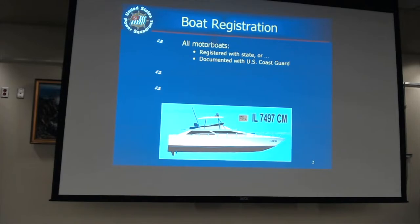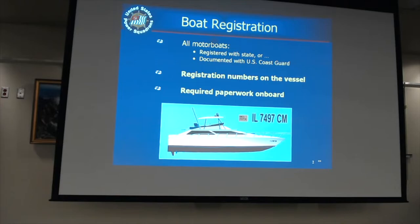Okay, power boats have two choices. You're either registered with your state or you're documented with the Coast Guard. Documentation means that you don't need, in most cases, and it's true in Massachusetts, the state registration. Some states require both. We'll talk about documentation more in a minute. They talk about it there in the book. So you have to have the numbers on the vessel. And just like having the registration on the boat, make sure you've got your documentation and or registration paperwork on the boat. So that if you're pulled over for a safety inspection, that's what they'll be looking at and asking to see.